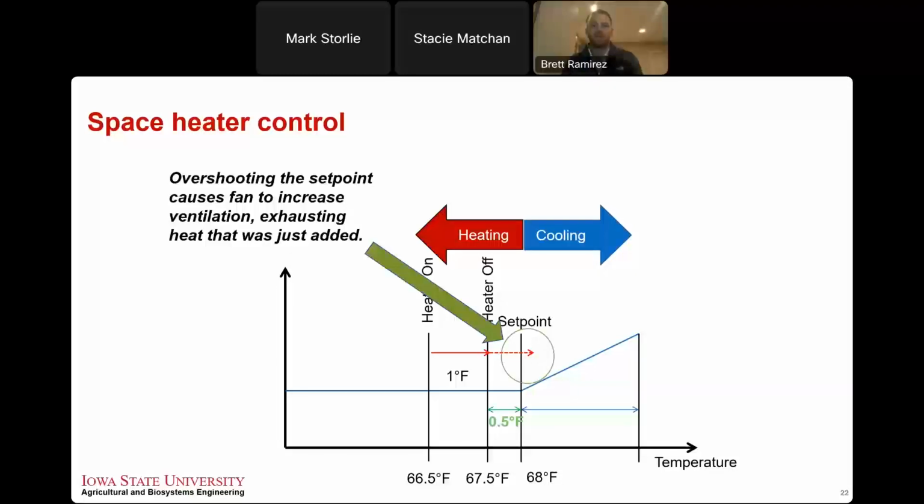If we see something like this happen, all we need to do is increase that offset, or make the heater off temperature and on temperature a little bit cooler to avoid this situation, because it can really waste a lot of energy.